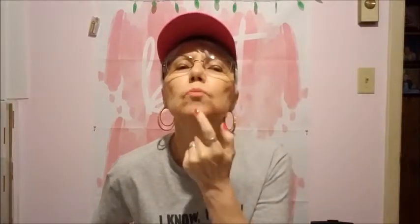This lipstick. I'm not sure what color you want to call it, but I kind of like it. It's not my favorite color, but it'll work. You know, I'll wear it sometime.